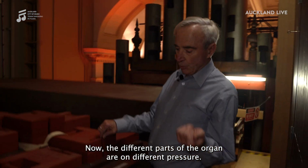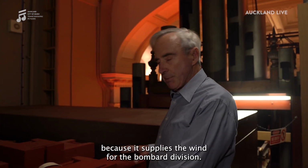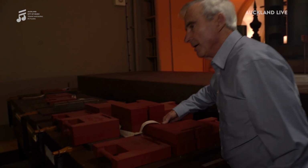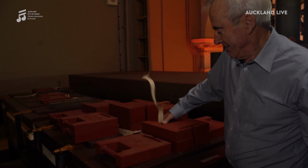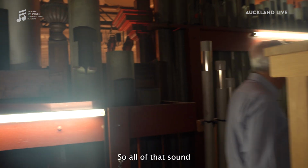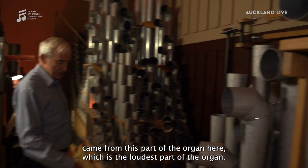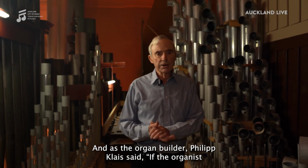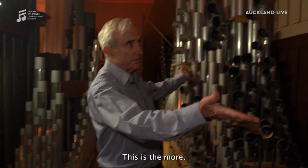Now, the different parts of the organ are on different pressure. This is one of the highest pressures in the organ because it supplies the wind for the bombard division. And if I push the overblow valve, you get an idea of how much wind's in there. So all of that sound came from this part of the organ here, which is the loudest part of the organ. And as the organ builder Philip Kleiss said, if the organist or the conductor wants more, there will always be more. This is the more.